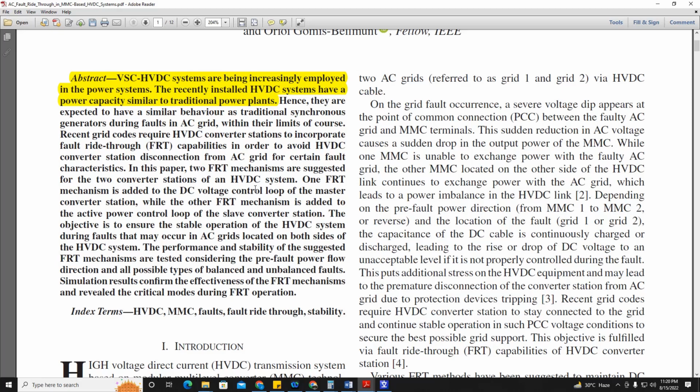Fault ride-through means that if faults happen, let us say on the AC side, the faults may be symmetrical or asymmetrical, a line-to-line fault, a double line to ground fault, a three-phase to ground fault, or any other fault. During that fault, the system and converters should not isolate, and there must not be a power outage. Instead, the system should stay connected, and must be robust enough to handle that disturbance and should have the capacity to ride through that fault.